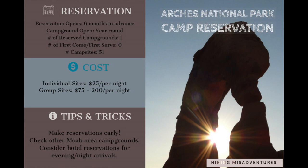We were able to find spots at the Dead Horse Point State Park, which is beautiful, and they have plenty of campsites available that you can make reservations for. Reservations for the individual sites are $25 a night, and they also have group sites available, and the price for those range from $75 to $200 a night. Also keep in mind that water is scarce inside the park, and you're limited to refilling your bottles and jugs only.